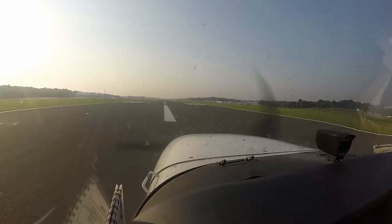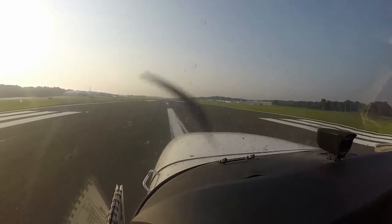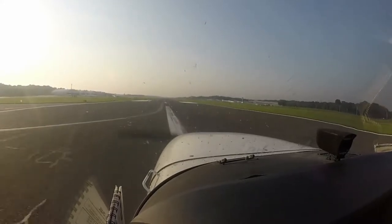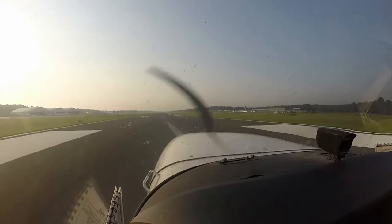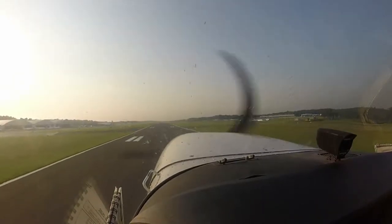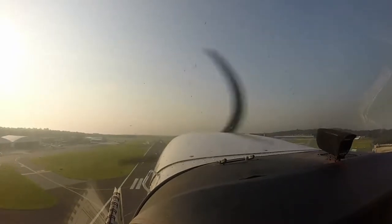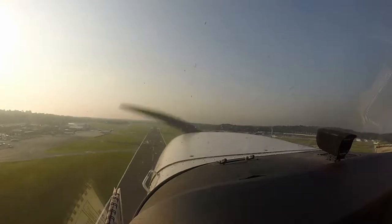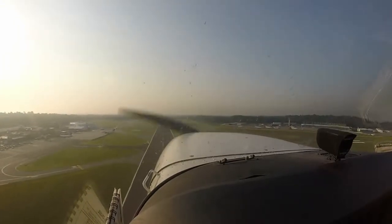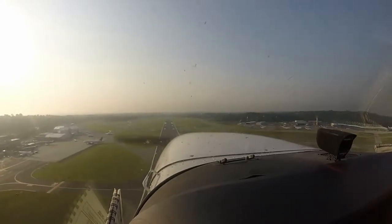Right rudder. He's alive. Everything is green. Right rudder. Alrighty, cleared. Pitch down a little bit, increase airspeed.